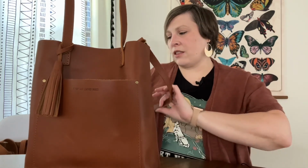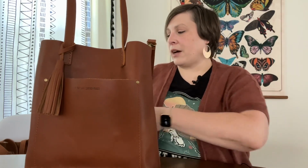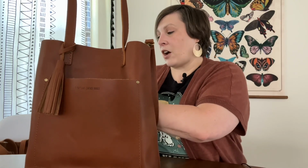I mainly use this one either by the two handles or this strap over the shoulder. I don't often carry these actual crossbody, but I like that you have so many different options available to you. So I think I'll get started.